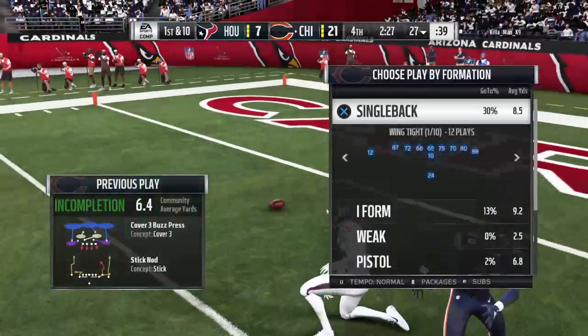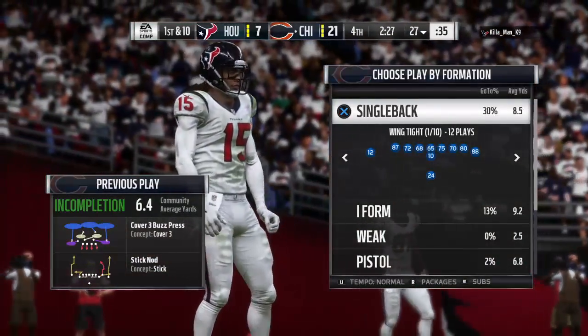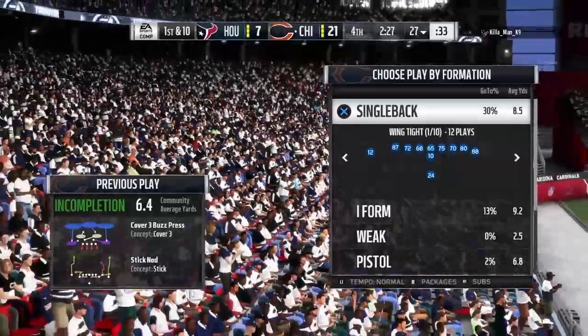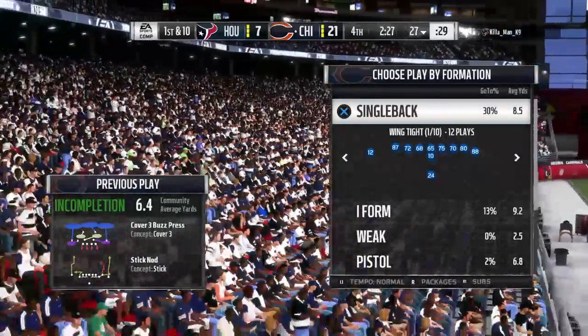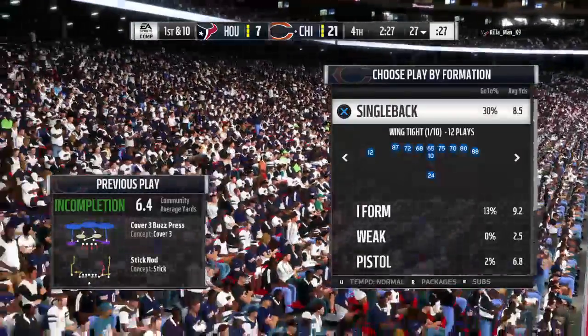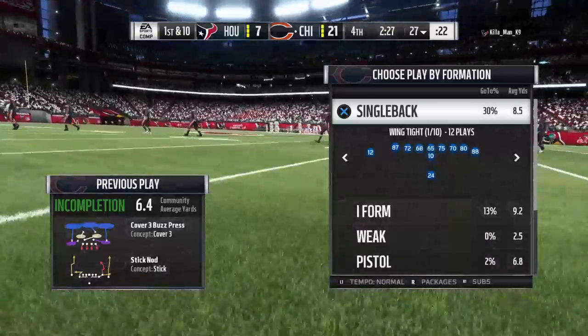Bill O'Brien rolls the dice, but to no avail. And the Bears will get the football back. Here's the Chicago offense coming back out onto the field. Big stop on the turnover on downs to get the football back, and now it's just all about salting this one away. Yeah, just slowly bleed the clock away. Clock's definitely on your side.